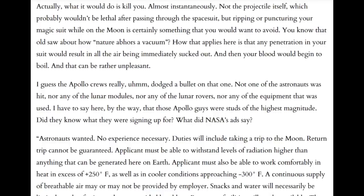I guess the Apollo crews really dodged a bullet on that one. Not one of the astronauts was hit, nor any of the lunar modules, nor any of the lunar rovers, nor any of the equipment that was used. I have to say here, by the way, that those Apollo guys were studs of the highest magnitude. Did they know what they were signing up for? What did NASA's ad say?